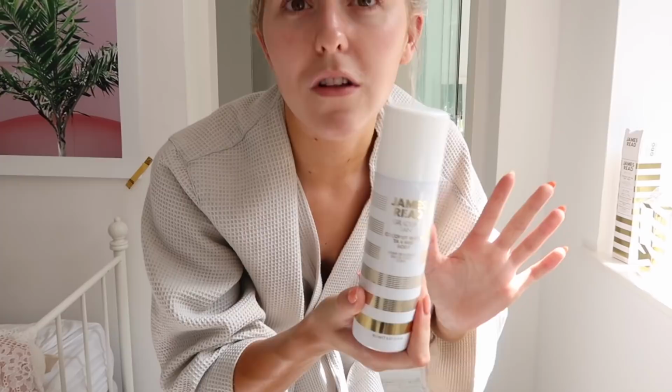But yeah, I'd say this is a really good one because it sprays on really quickly. It's really lightweight. Gone are the days of feeling greasy, oily and dirty when applying tan, and smelly. No one wants to smell. You can just literally pop your clothes on straight after all of these tans, and this is a really good one that you could pop on in the morning, get dressed for work, and then your tan would stay for the rest of the week even better, I would say.